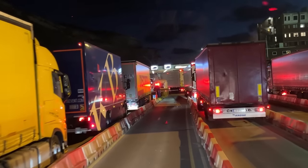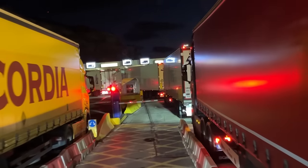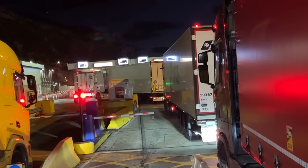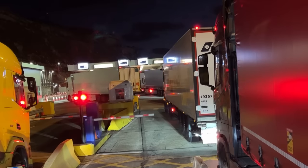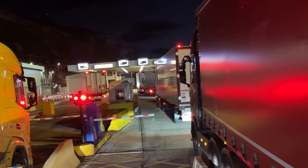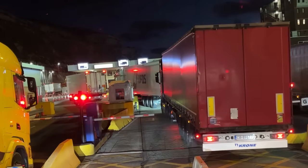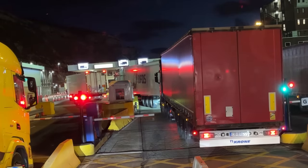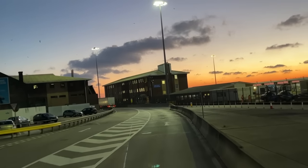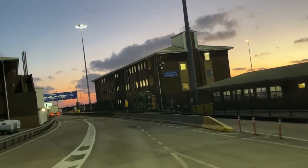Let's just join the queue. We've got to wait until our light at the front there, look, it goes green and the barrier opens. Presumably all these on my left will go through before I do. Just take it in turn, follow the queue. Yay! After 35 minutes, we're through passport control. And the daylight's coming. That's quite a nice sunrise, isn't it? Let's go and see what the queue's like round here then.